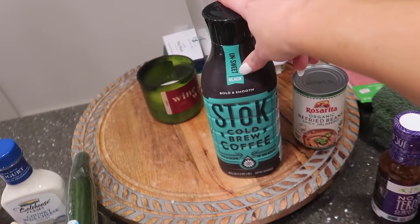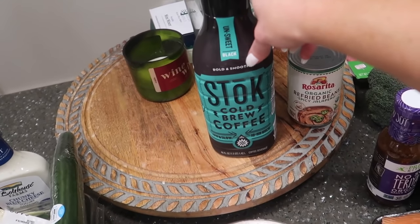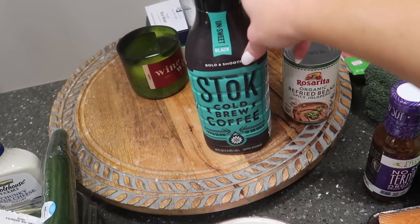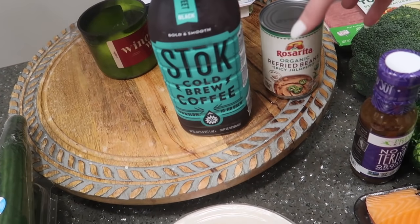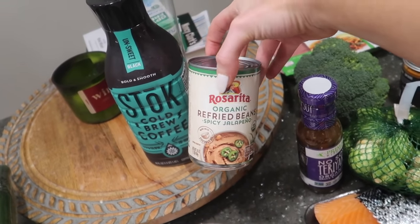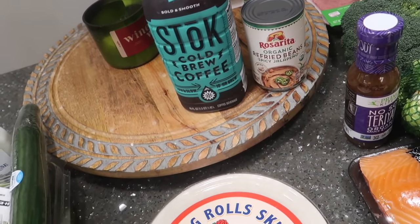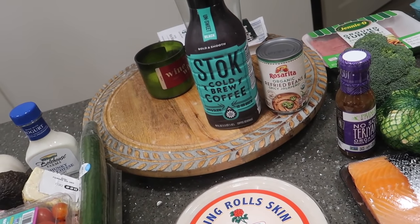This is my, I love this cold brew coffee. I've been really into cold brew coffee. I don't drink coffee all the time, but when I do, it's nice to just be able to pour out of the fridge into a tumbler and take it to go, running to work. And then just my favorite refried beans that I just put in a tortilla, and I literally eat just beans in a tortilla sometimes. Again, I don't know why that is so good to me, but it is.